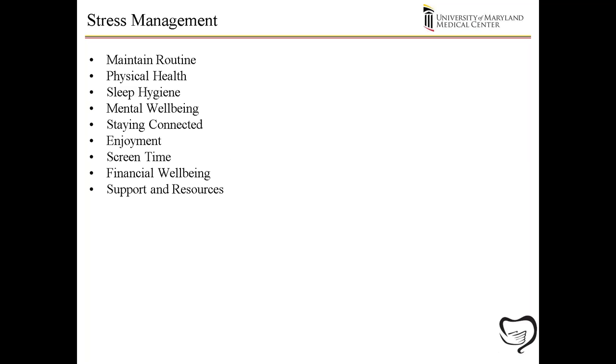Talking about stress management, and we certainly all need a little stress management, there are certain things we can do. Maintaining a routine is really important, especially with all the changes in 2020, working from home and our kids being at home. Getting yourself into a good routine will allow your body to get used to the new daily activities. Maintain your physical health, and we'll talk a little bit more about that. Sleep hygiene, making sure we're getting good quality sleep. Pay attention to your mental well-being and your emotional state. We want to make sure we stay connected to our relatives, loved ones and friends, and do things for enjoyment, still keeping up with our hobbies, finding something outside of work or our physical illness to take care of.